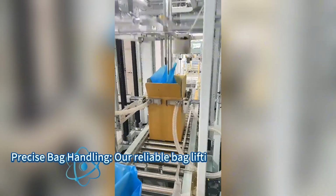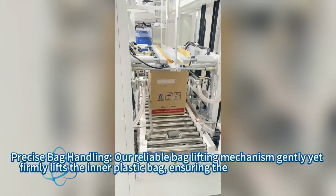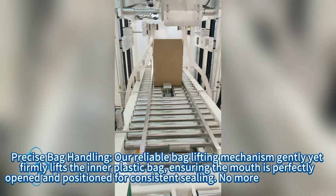Precise bag handling. Our reliable bag lifting mechanism gently yet firmly lifts the inner plastic bag, ensuring the mouth is perfectly open and positioned for consistent sealing. No more damaged bags or misaligned seals.